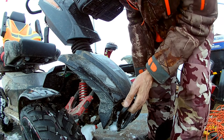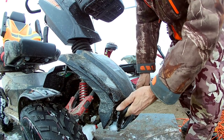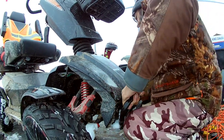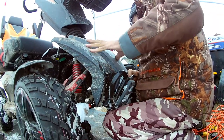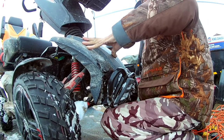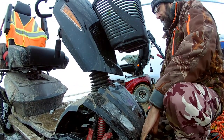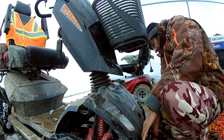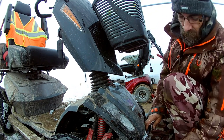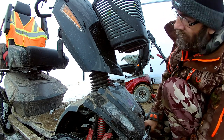So, I'm gonna take the monster down off the stand. Oh god. I have no strength today. And wow.